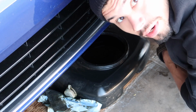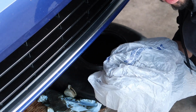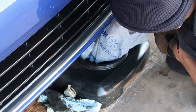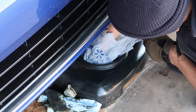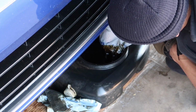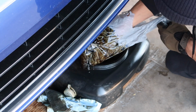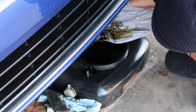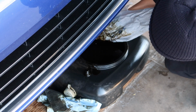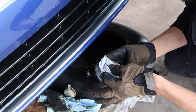Now I'm gonna attempt to find my oil drain plug with a plastic bag over my hand and a glove into this oil pan. Exciting. This is kind of gross. I found it though. Holy shit. This is disgusting. The plan here is just flip this inside out. Get all the oil. Boom. That wasn't too bad actually.